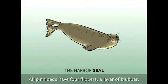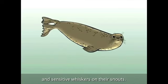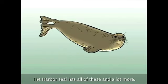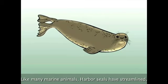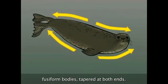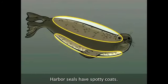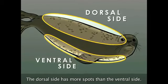All pinnipeds have 4 flippers, a layer of blubber, and sensitive whiskers on their snouts. The harbor seal has all of these, and a lot more. Like many marine animals, harbor seals have streamlined fusiform bodies, tapered at both ends. Harbor seals have spotty coats. The dorsal side has more spots than the ventral side.